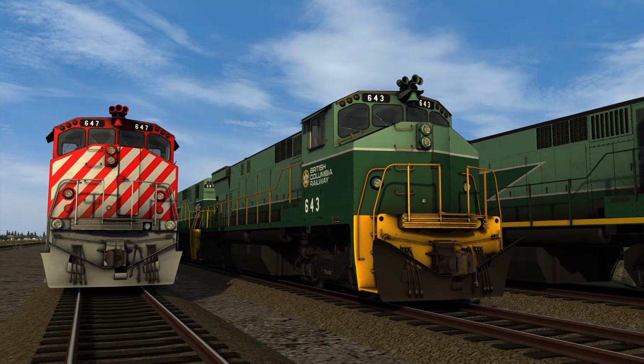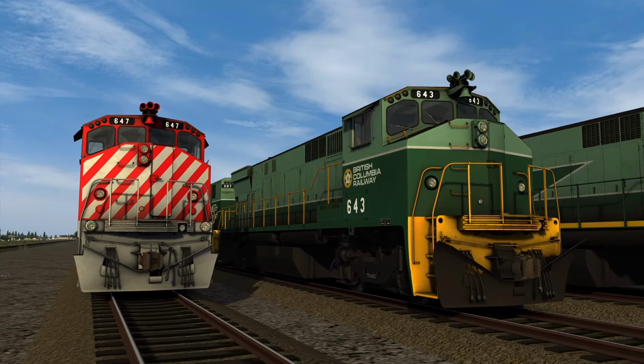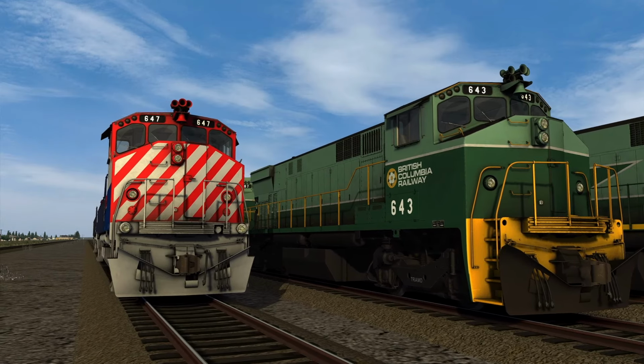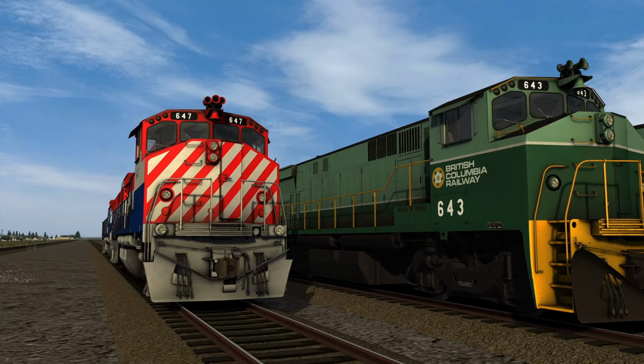There's no guessing. It's not like, is that a GP38? Is that a GP40? None of that. It's a 420. Now, of course, they did have six axles and some other variations as well.